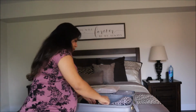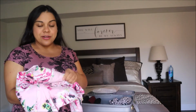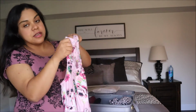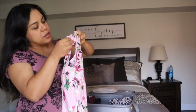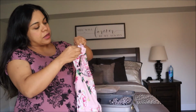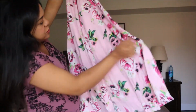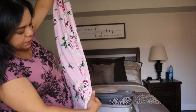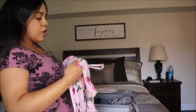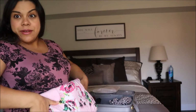The last one my friend gave me. It's actually a delivery gown, but I'm going to take it with me because it looks super comfy. It has snaps on the top, so you can snap it back. This one might be good in the beginning because it has snaps down the front and the back. So if the doctor needs to check you, they can easily snap it and snap it back on. Those are the 3 that I am taking for gowns, though I'm sure I'll be in the hospital gown as well.